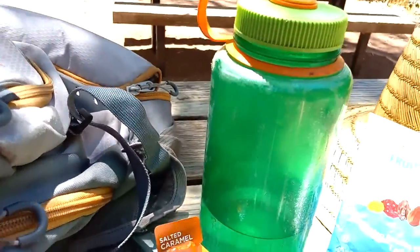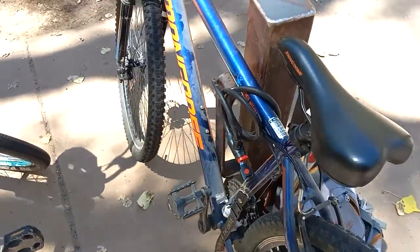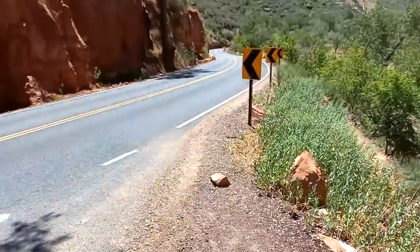All right. The thing I like here, they have these places where you can lock your bike. They have these posts, and you just put your chain through one side of that. Easy peasy, lemon squeezy. Okay, I got a little shot for you. This is a really good rest stop.